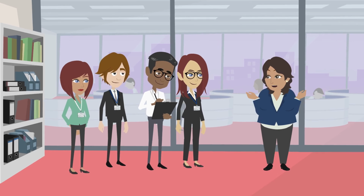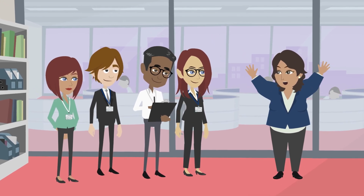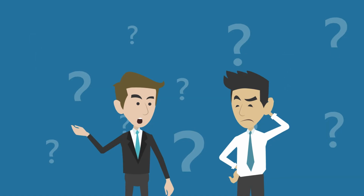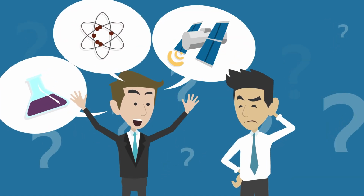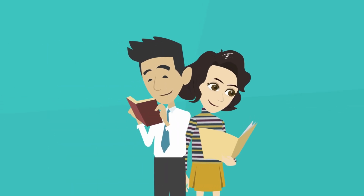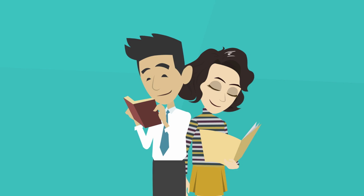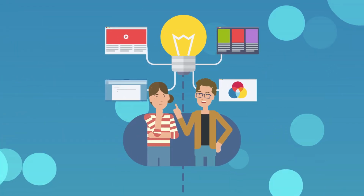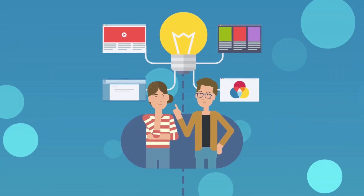Blues want clarity and precision, and they value logic over gut feelings. Think of an accountant who double-checks everything twice or a scientist who won't rest until they have all the facts. Blues love order, and their biggest strength is their attention to detail. While we often celebrate fast, bold decision-making, blues remind us of the value of careful thought.